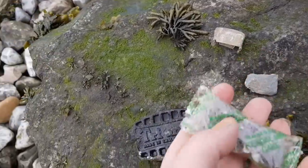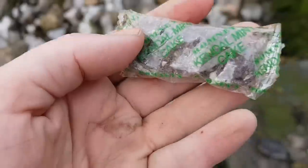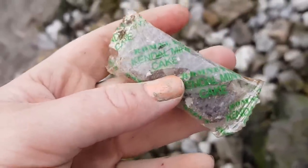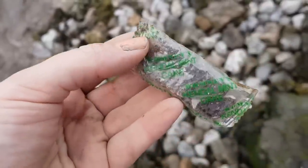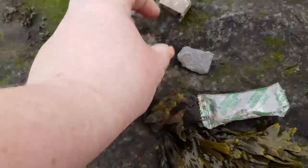Look at this. This is a Kendal mint cake. That is so odd, isn't it? What a fun thing to find. Kendal mint cake. I wonder how and why that is here, still in its wrapper. Who was bringing that for supplies, maybe on a bit of an expedition along the beach.